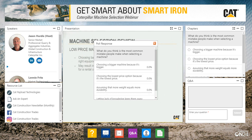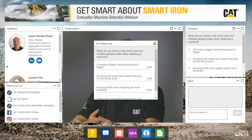If you've got an application specific machine or environment where you've got a fully dedicated machine to run production and you know it needs to do this 100% of the time, 12-hour shifts or two 10-hour shifts, the lowest price machine is not always going to be the best fit for that application because you're looking at runtime. The cost of downtime is so big in those applications that going for the lowest price isn't always going to fit that and enjoy the production that you're being tasked to do day in and day out.